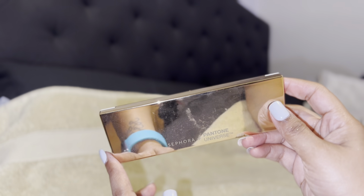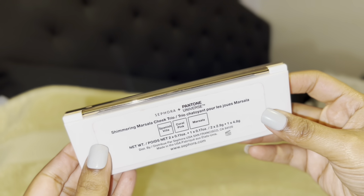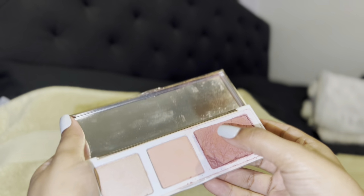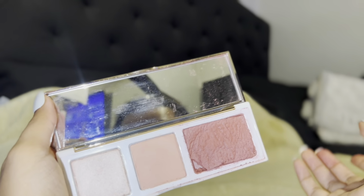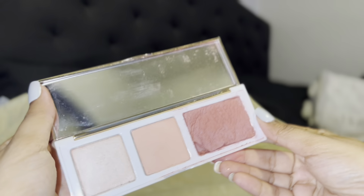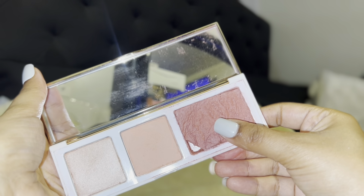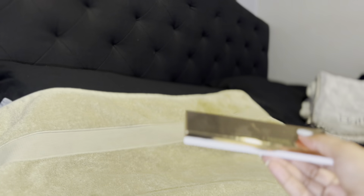This next palette is actually kind of old. It is the Sephora and Pantone collection, and it looks like this. I used to have a few of these and just got rid of them over the years. As you can see, this one is kind of crumbling and falling out. It had seen better days, but honestly, I'm gonna just get rid of this. I'm gonna just throw it away. I'm not even gonna try to sell this because it's a hot mess. So I'm going to go ahead and get rid of that.